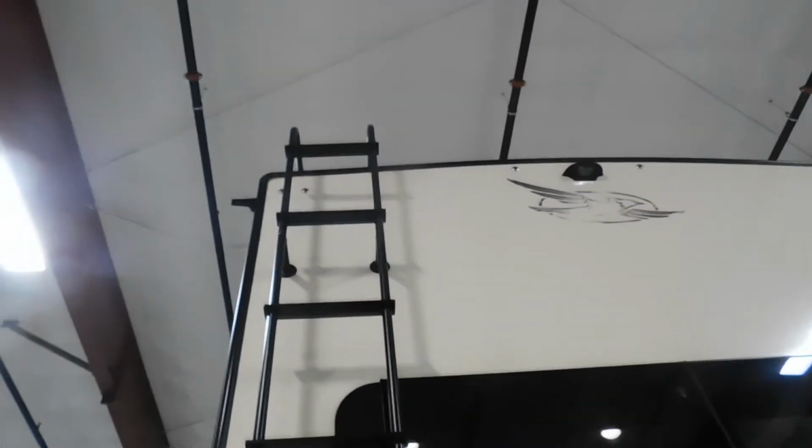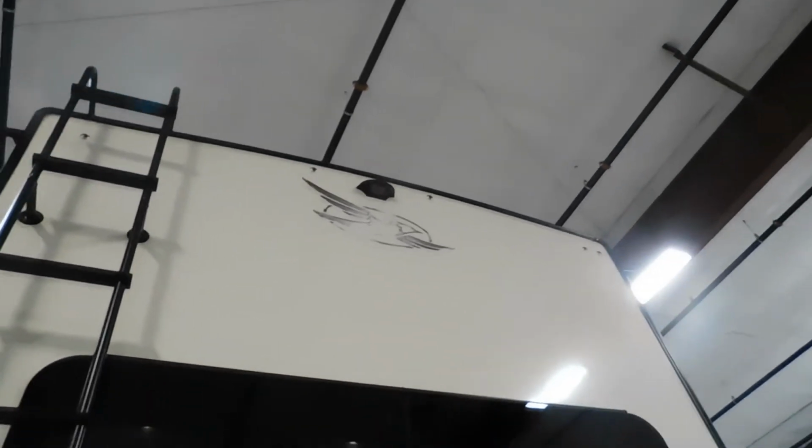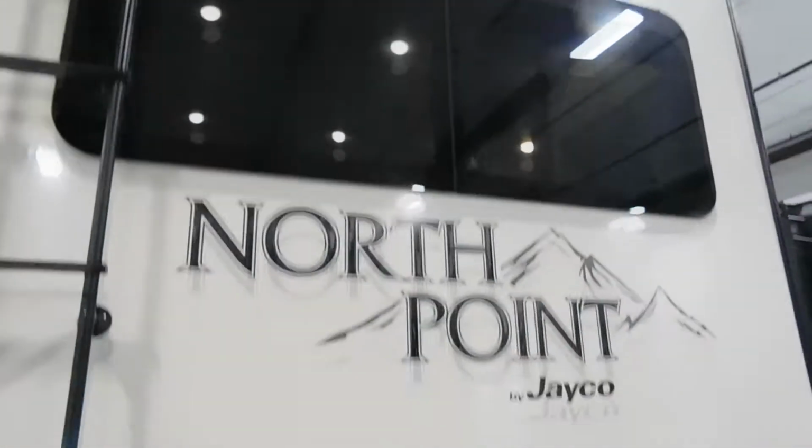Around the unit, I've got your slides open right now, but you see a low point drain. Your radio antenna. Big scare light out there for at night. Here's your ladder to go up and walk your roof. Check your seams, caulk accordingly. The unit is also prepped for a Furrion backup camera should you decide to purchase one from our store. It's a device that sits on the dash of the tow vehicle, giving you a backup camera for this unit.